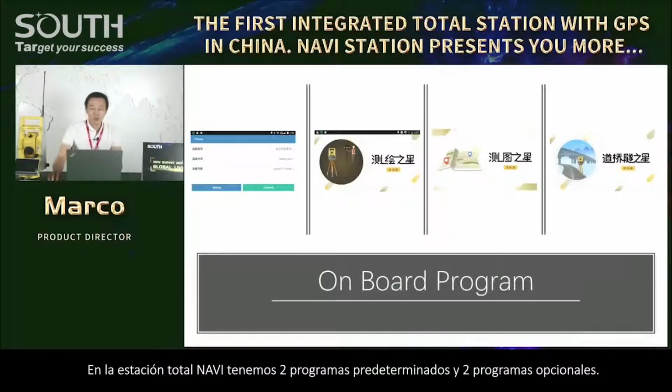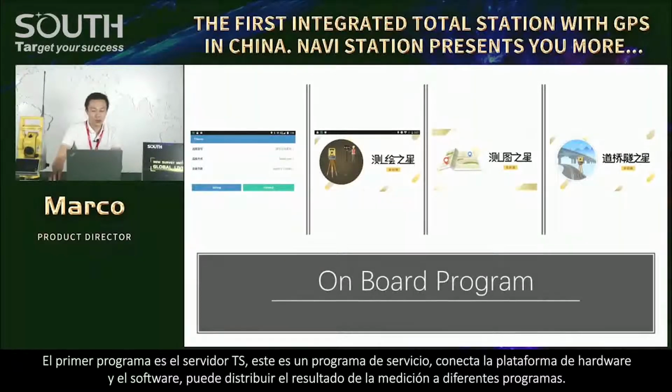On Navy station, we have 2 default programs and 2 optional programs. The first program is the TS server. This is a service program that connects the hardware platform and the software. It can distribute the measurement result to the different programs.